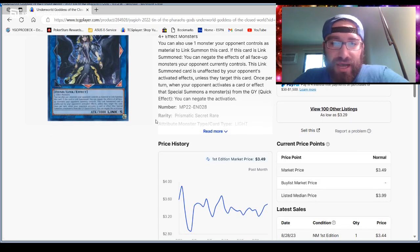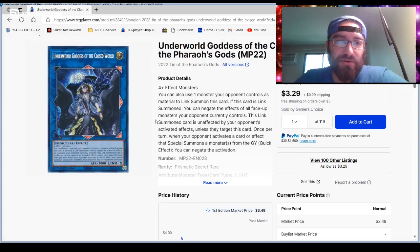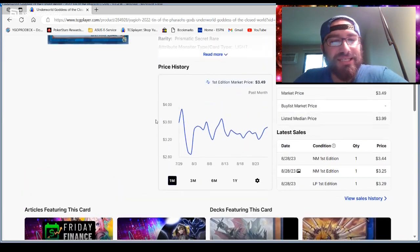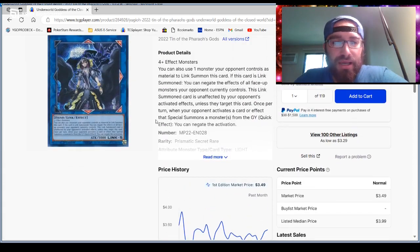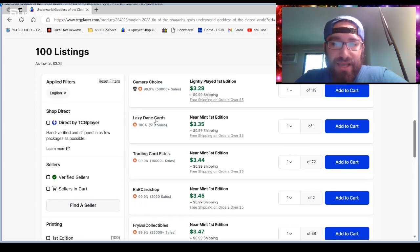Once per turn, opponent activates a card or effect that would special summon a monster from the grave, which is really good, but not just special summon monster. You can negate the activation. And only 3k attack. It's really not that big. So this card actually isn't as good because it takes a lot to get into this card, and the ROI is just not usually there, the return on investment. It's cool though because it can get rid of your opponent's Ultimate Falcon, and then if your opponent tries to summon it back out, it can negate that right from the grave.